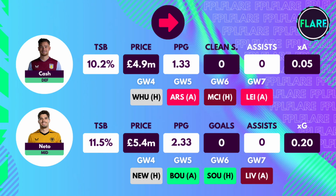Wolves have some okay upcoming fixtures, facing Newcastle, Bournemouth and Southampton as their next 3, but after that they have a very poor fixture run, facing Liverpool, Manchester City, West Ham and Chelsea as the next 4 after that. So for now, I do think Neto is a good transfer out, as he's another one whose price could continue to decrease as more managers move him out, and there is definitely plenty of good options around that price point, with Pascal Gross proving to be a good option for Brighton at just a little bit more expensive, plus a multitude of Leeds assets with Rodrigo, Harrison and Aronson.